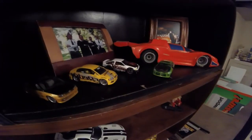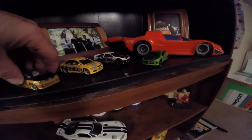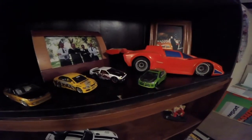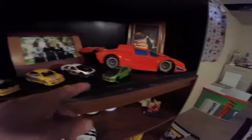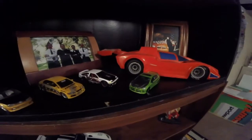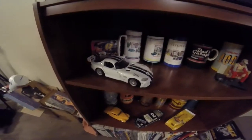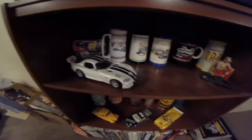I can't remember what these were called at the time, but I found these in bags of cars from Walmart or from Goodwill, so I decided to keep them and display them because they were in good shape, other than this Mitsubishi that's missing its wing. Other than that, they were in really good shape. My big Viper, an Ertl put-together Viper that my best friend bought me, so very cool there.